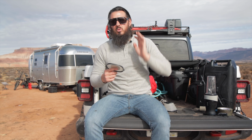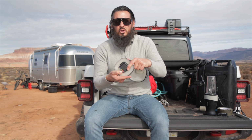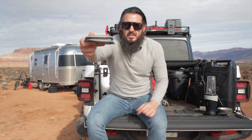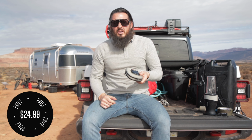They charge up pretty quickly, and I have 3 of these in the Airstream and 1 in the truck. And if you're in a pinch, you can charge them in the sunlight with a little solar panel. They give a great ambiance in the trailer, and I absolutely love it. I turn these on every single night. I usually have at least 1 or 2 going, and there you can see there's flat packing. Can you see that? Flat packed. So this is $24.99.